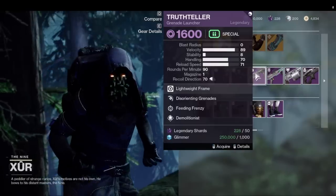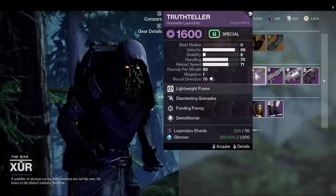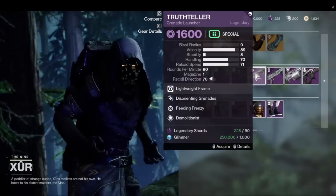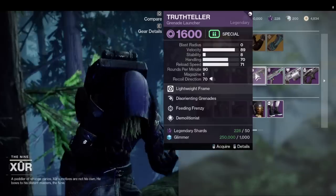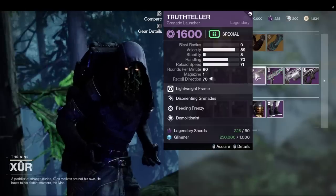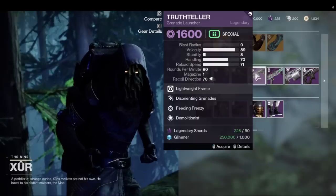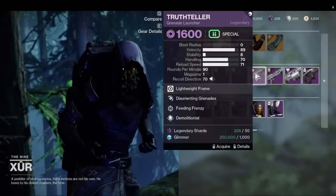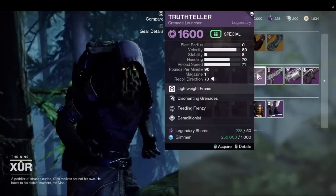We have a Truth Teller with Disorienting Grenades, Feeding Frenzy, and Demolitionist. I would actually consider picking this up, as Disorienting Grenades are a great one to have, as it does help with the champion meta for GMs at the moment. This one isn't a bad one. I would maybe prefer something like an auto-loading holster or something like that, but if you don't have anything with Disorienting Grenades, it's worth a buy.